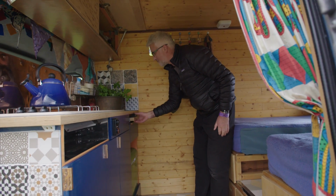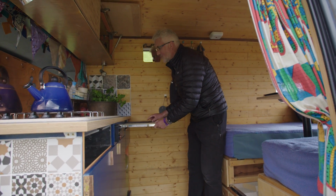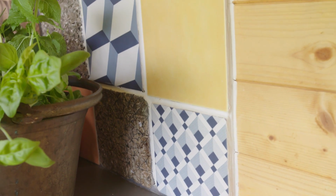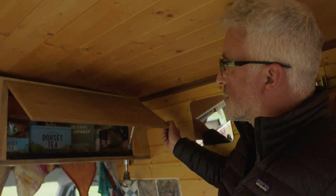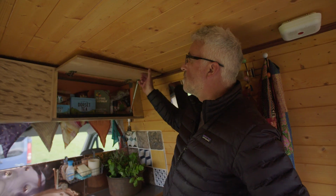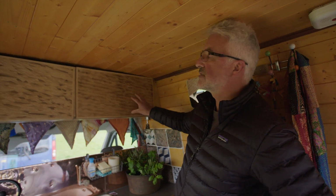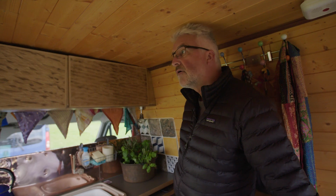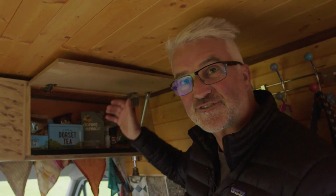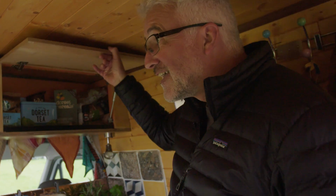Chopping boards. Nice tiles because they were artists. They were kind of individual. Cupboards are great because they stay in place. And you've got this nice detail, the etching on the outside. We're from Dorset, so we've got Dorset cereal and Dorset tea.